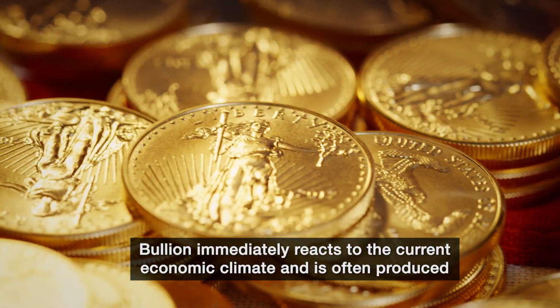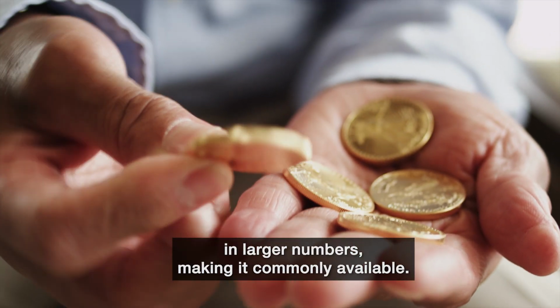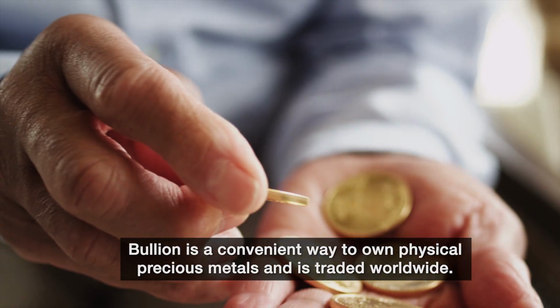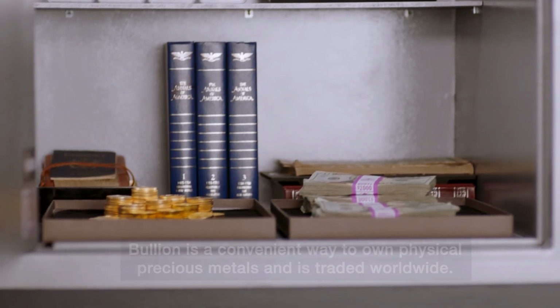Bullion immediately reacts to the current economic climate and is often produced in larger numbers, making it commonly available. Bullion is a convenient way to own physical precious metals and is traded worldwide.